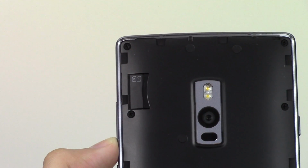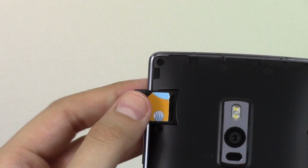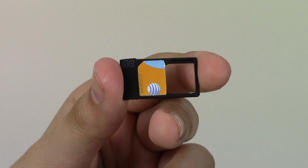Also, pay attention if you're a business person here. Once you remove the back, there's a dual SIM card tray there, so you can have 2 phone lines all in one phone. So you're saving money because you don't need 2 phones, and the phone is already inexpensive compared to other flagships that run you $600 or $700.